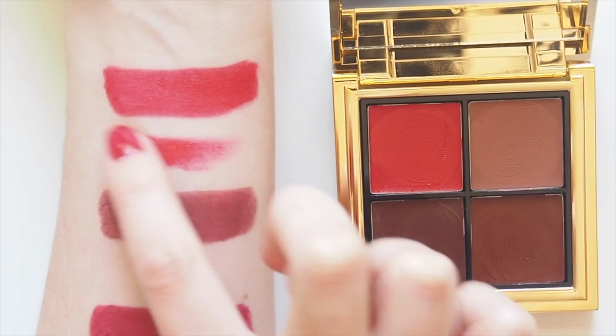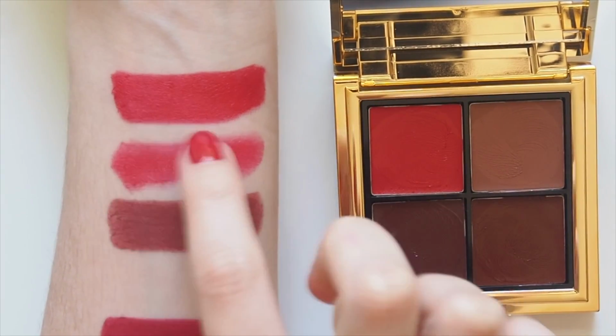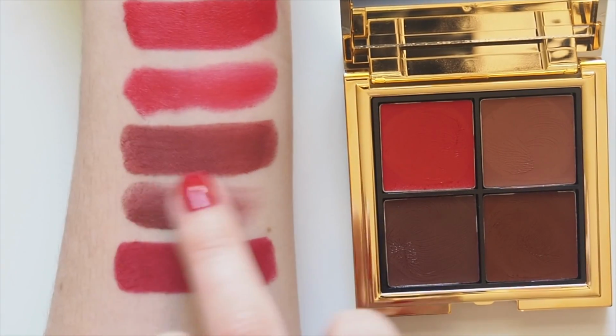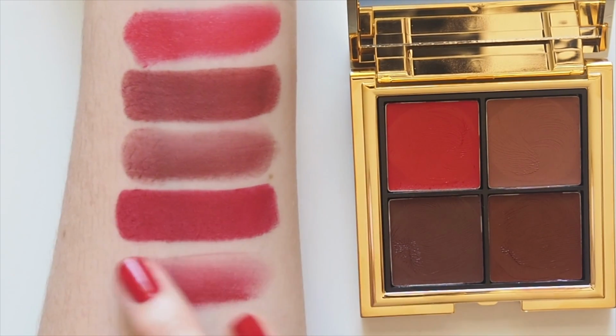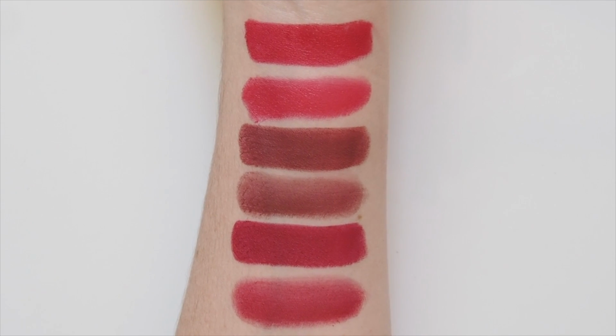The shades are incredibly close, so you don't need the lipstick bullets and the palette, but it depends how you prefer to use them. Do you want the intensity and highly pigmented finish that can only be achieved straight from the bullet, or do you like the slightly sheer stain-like look that you get from smudging the palette colours on? Same colours, just a different effect. One at full strength, another more toned down.